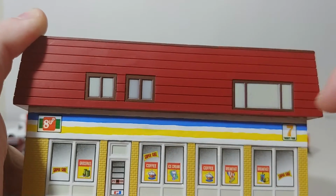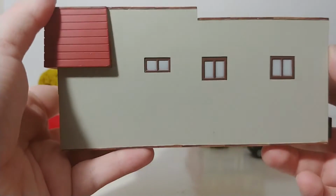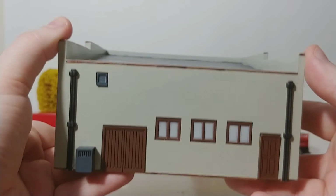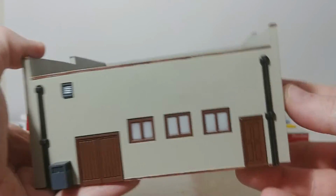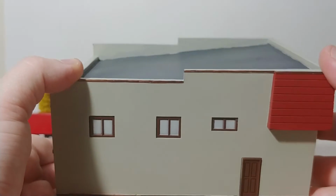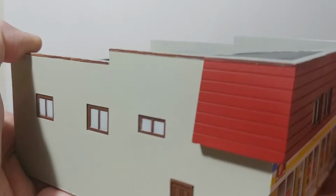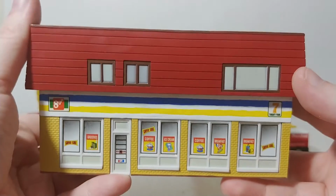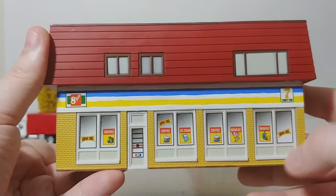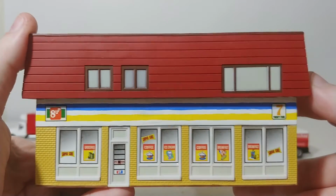You have some windows here. On the right side of the building, again, just some windows. On the back, again, there is some detail. And then on what would be the left side of it, or I guess the right side, depending on what angle you're looking at it, there is a side entrance door, but obviously the most appealing aspect is the front of it. So again, you have some painted brick. Obviously this is lined and painted, and then the red siding on the front of it.